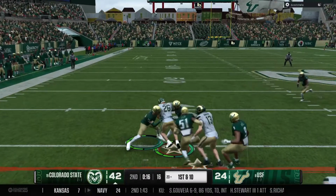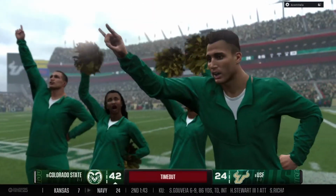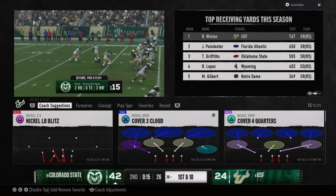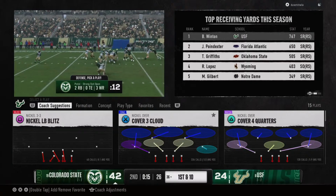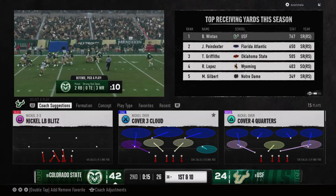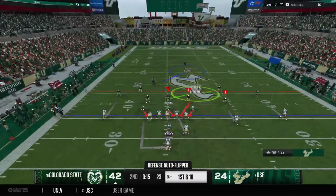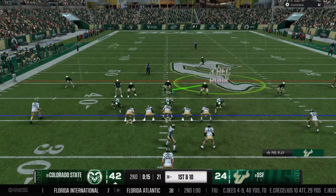There's the handoff. Stop at the 36. That's good enough to move the sticks. And the offense will quickly spend a timeout here after the play. Boy, another nice gain by this back. He has had a beautiful day today running the football, just kind of in that zone, and a big reason why they have a nice lead today.